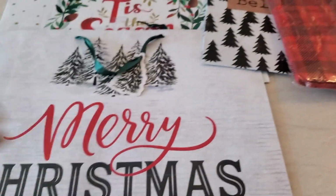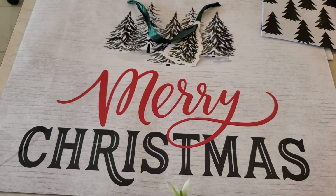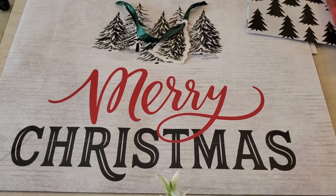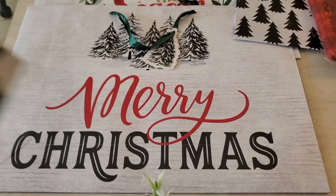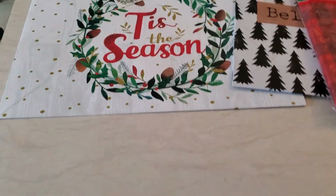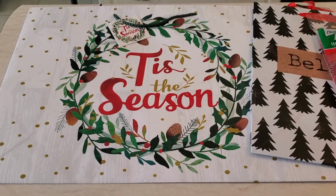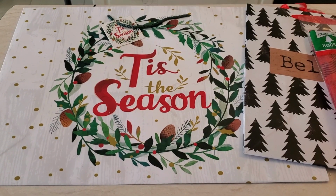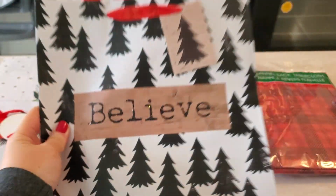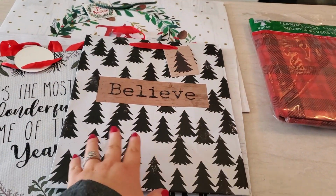One of my favorite ones is actually this one. It's got that wood look to it, and it says Merry Christmas, obviously, with some beautiful Christmas trees on it. And then the one behind it says 'Tis the Season, and I just love the holly wreath. And the Believe one is pretty neat too. The words are sparkly and it's got that rustic feel to it.